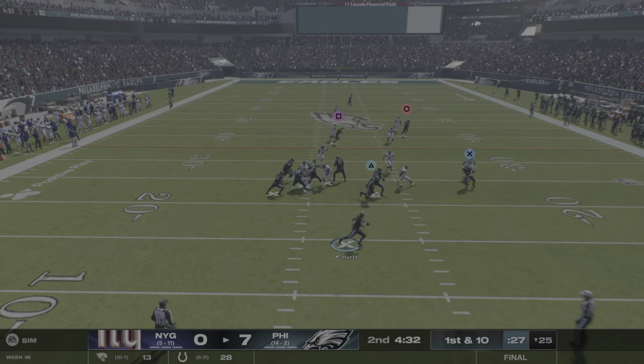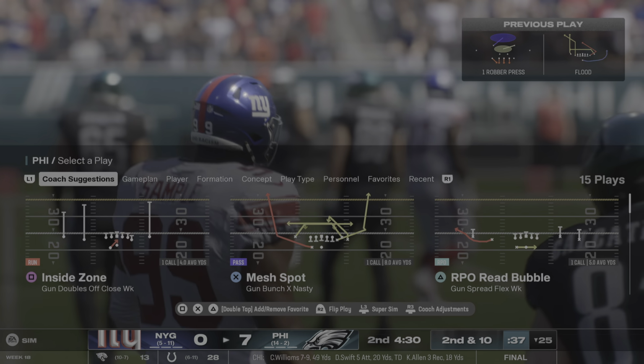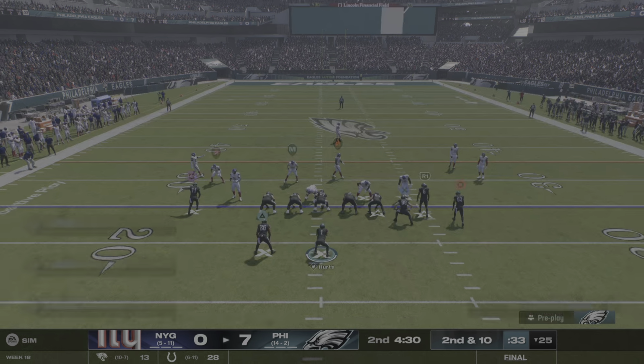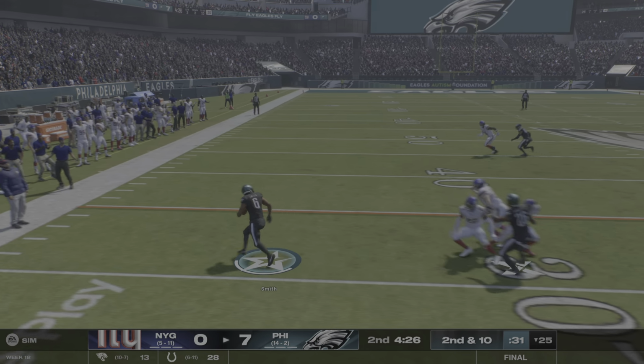They go play action with Hurts. They'll roll him out right, and that'll be incomplete. Well, these two teams hooking up for the second time this year. They first met back in October, week 7, and it was the Eagles who got the win on the road. So now they look to finish off the sweep here in Philly.